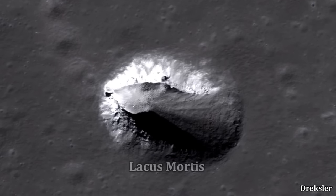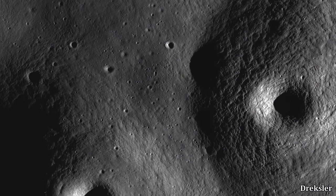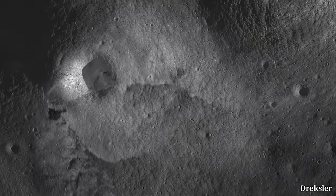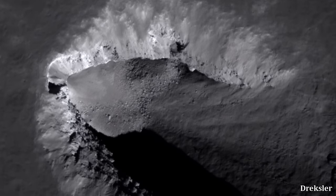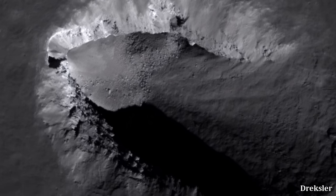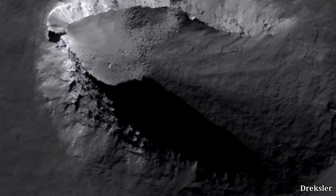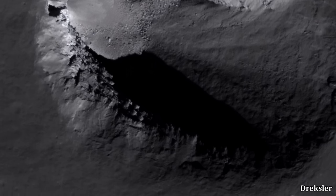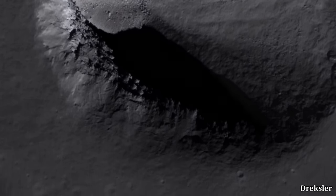This pit is located on Lacus Mortis, a large plain. This plain also has volcanic domes, so lava tube caves are to be expected here. Now, this pit does not have steep walls from all sides. From one side, there is a ramp that leads to the bottom of the pit, and possibly also to the entrance of a lava tube cave. The inner pit diameter is about 170 meters. And overall, the entire pit is 60 meters deep.